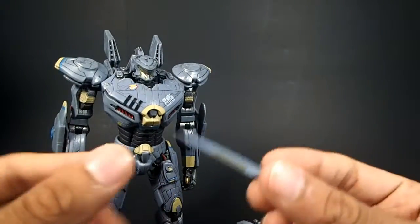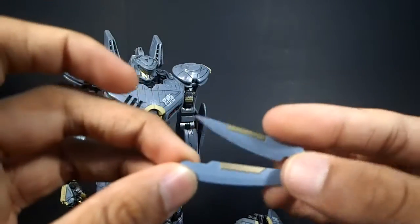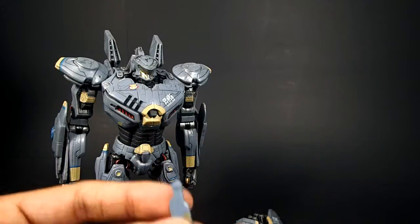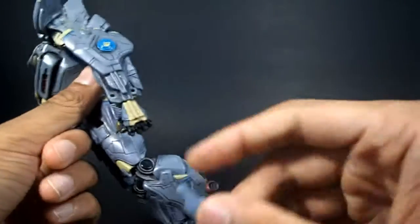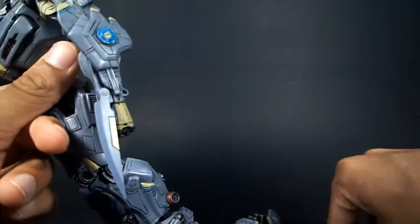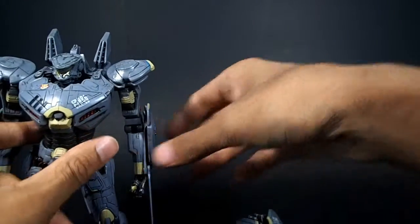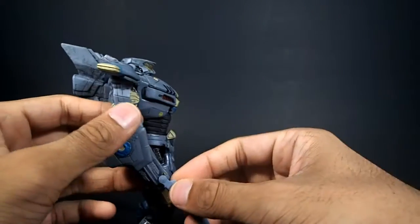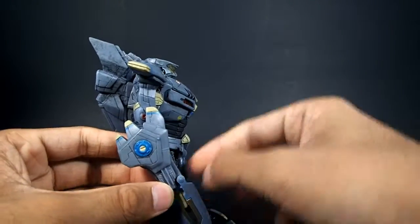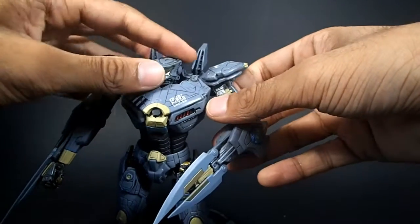Now, the blades, you do have 2 sizes, a long and a short blade, and they're both detailed the same with the gold at the middle. But they go on simply by taking the long blade and just pegging it into the hole on the top of the forearm. That's where the longer one goes. The shorter one goes right at the bottom. So you just do that on both sides. Longer, shorter, and there you have the blades that are only used in the last bit of the movie.